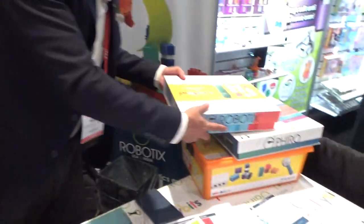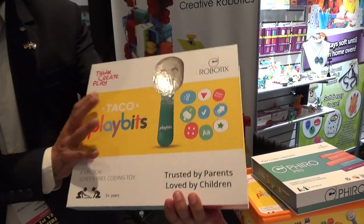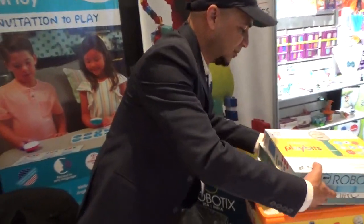Playbits is ready to ship. We got it crowdfunded through Indiegogo.com 4 months ago. The retail price, MRP, of this is $150. Oh, that's amazing. And we have another product called Phiro.